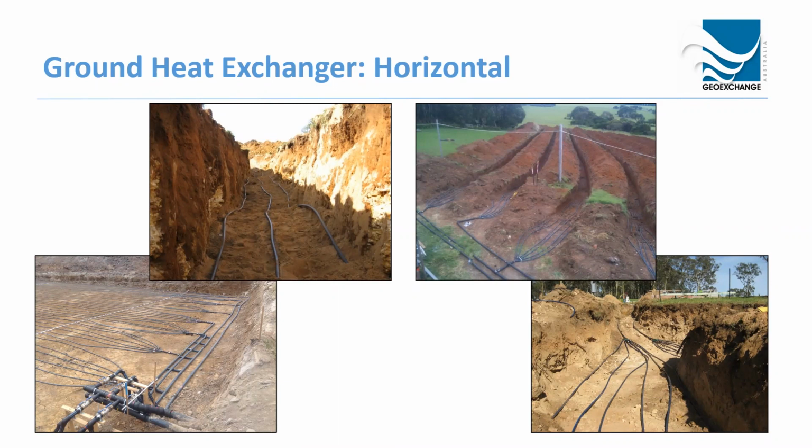You can also do pit loops where you come in at one end like this, and then come out the other end, and then run a header line back to the plant room from there. It can be sort of a one-way or a two-way arrangement. Usually site logistics will determine that.